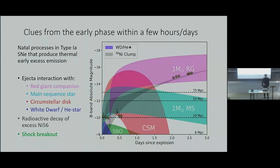There are clues that can be obtained from the early phase within a few hours to days, which Kate McGuire talked about in the talk earlier. The ejecta expanding and colliding into a red giant or main sequence can give some really bright excess emission. But I'm going to expand on that and talk about stuff that's harder to see too. For instance, if you have a white dwarf or helium star present, that could give you excess emission too, but it's just going to be much dimmer and harder to find. Or if you have the white dwarf itself undergoing a shock breakout, that will also give some excess emission, but that is also extremely difficult to find, requiring deep observations as well as high cadence.